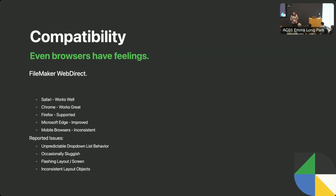The other thing we have here is inconsistent layout objects. I've noticed personally, I throw a layout object on one layout that's being served by WebDirect, and it acts different than on another layout. I don't know why. There's really no rhyme or reason. So that makes it difficult to plan for compatibility, especially when you start dealing with multiple web browsers.